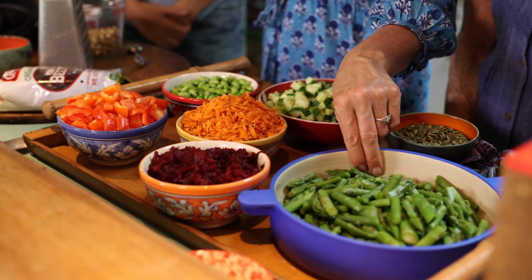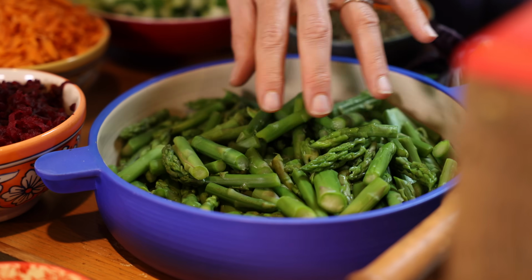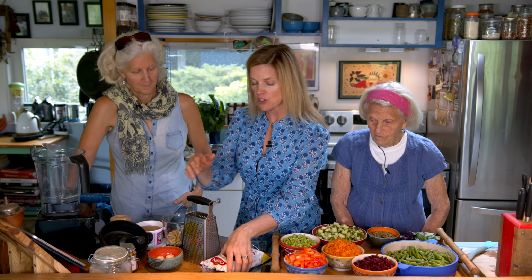I blanched the asparagus, so that's like 5 minutes in boiling water. Pull it out, throw cold water or ice on top of it so you keep it nice and green and delicious. I'm going to show you something fun.